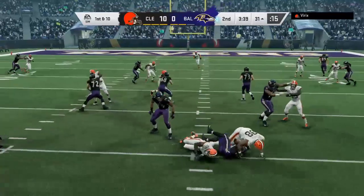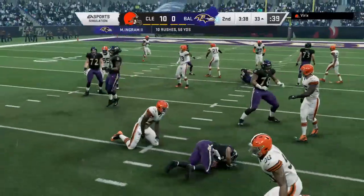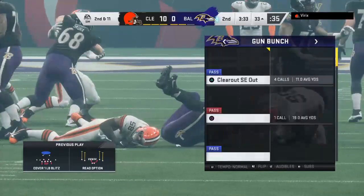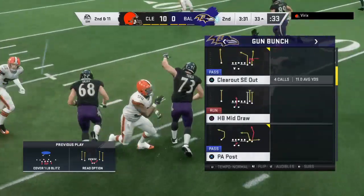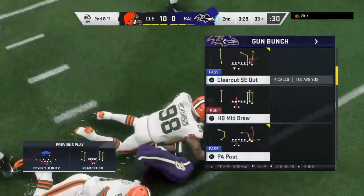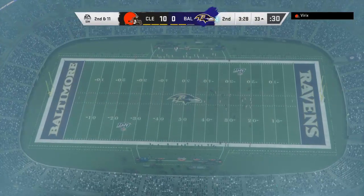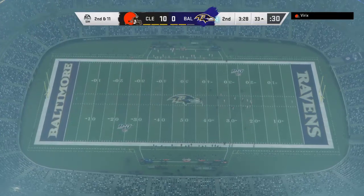10th carry here for Mark Ingram. And he is met quickly in the backfield. Down he goes, folded like a lawn chair. What a difference a play makes. A huge step forward and now a small step back as he loses a yard or two.